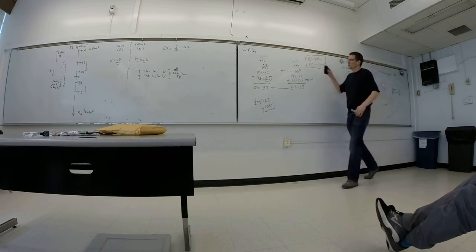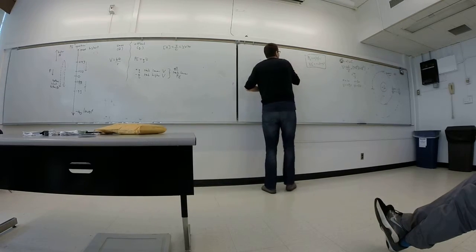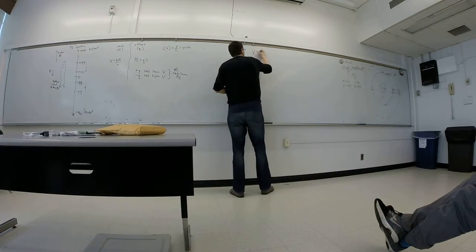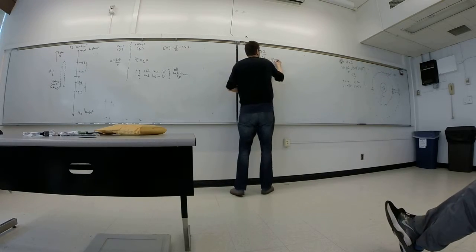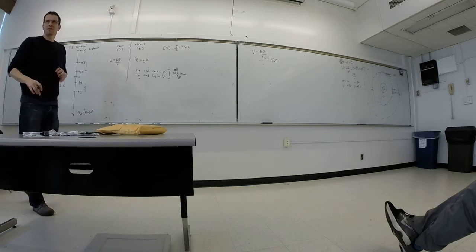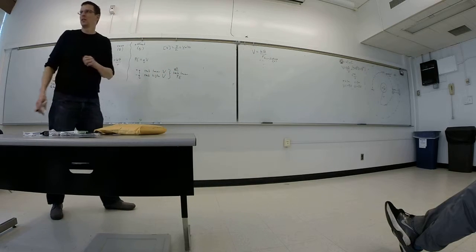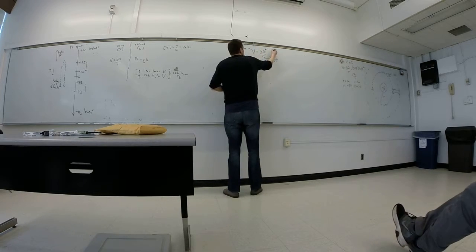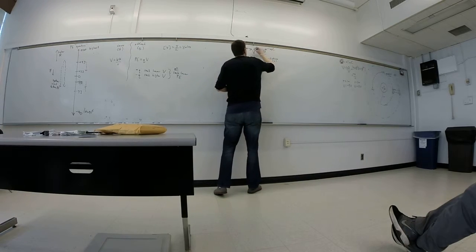Let me explore this a little further. V equals KQ over R. R is a distance, how far you are away, so that's always positive. That should never be negative. And so what you see is that there are no absolute value signs in this equation, so whatever Q is controls the sign of V. If Q is plus, then V is plus. If Q is minus, then V is minus.